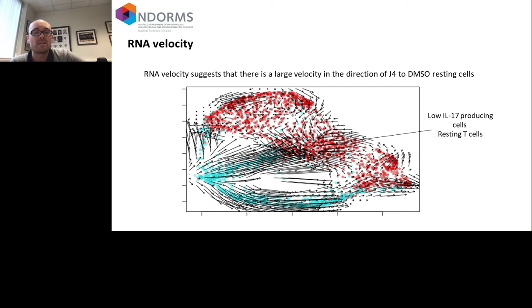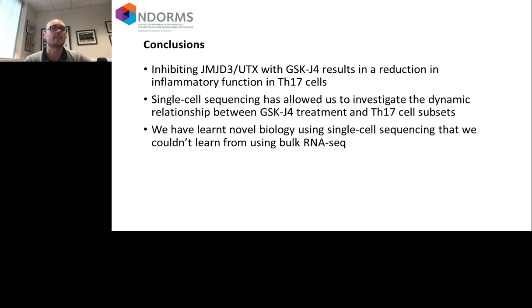Unfortunately, the interpretation of this tool in this context is actually quite difficult because we saw large predicted RNA velocities. However, there was a major trajectory flow towards the center of the plot, which focuses on the low IL-17 producing cells. So it wasn't really that useful in this context, but it has been in other contexts that I've used it in.